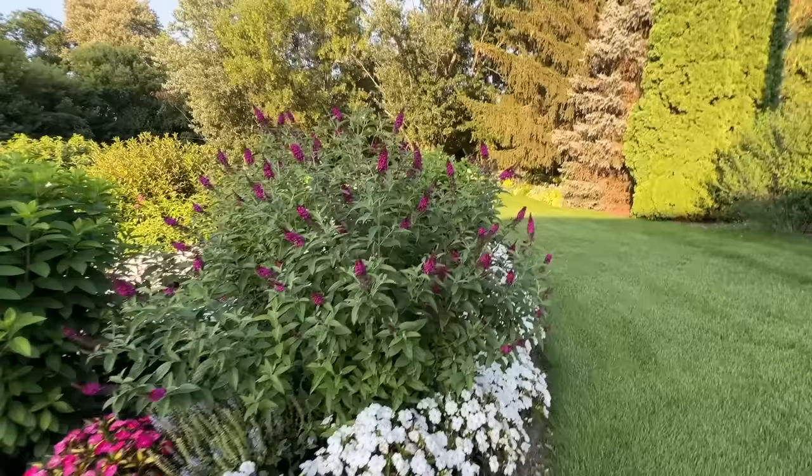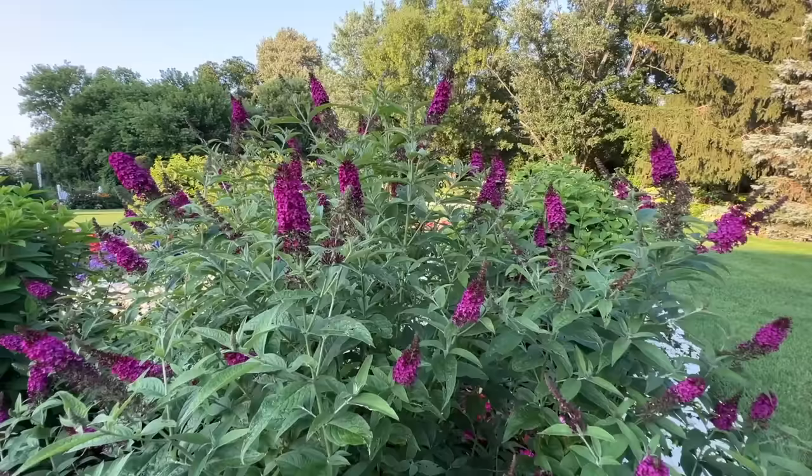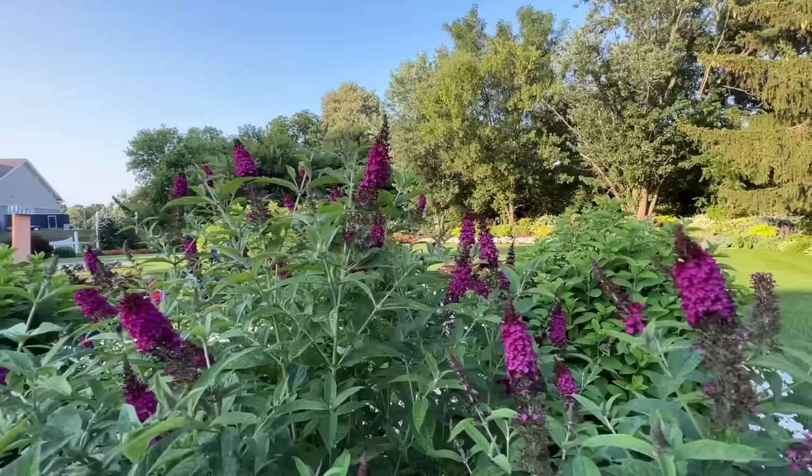I love butterfly bush. Typically here in Michigan, butterfly bush will die back to the ground. This year we did not trim this bush at all because I wanted to see if it would come back off of the old stems. So butterfly bush are more like a perennial here in Michigan, not a shrub.